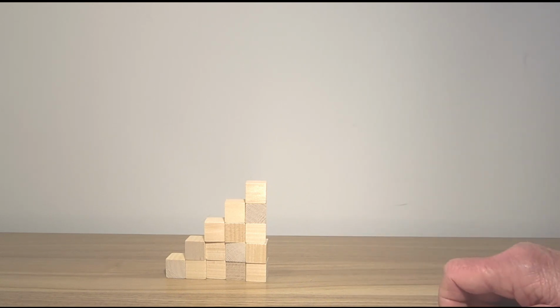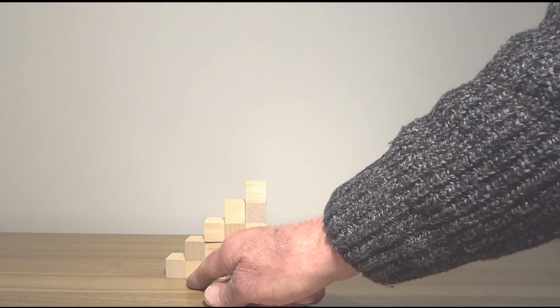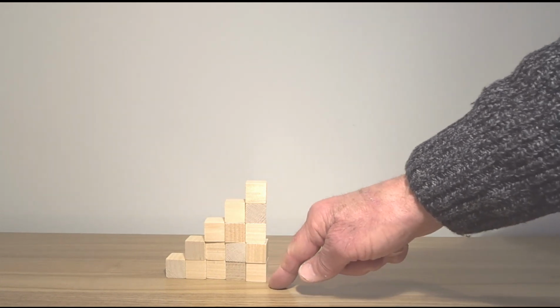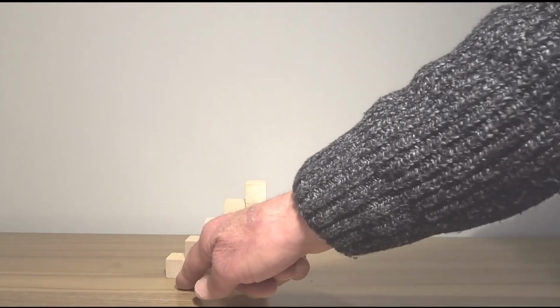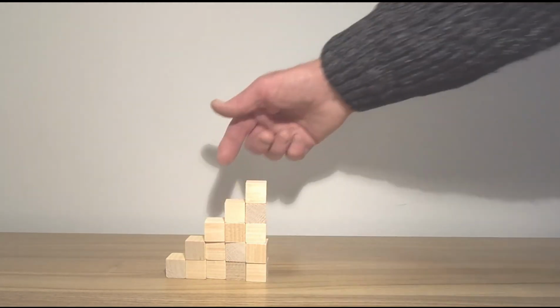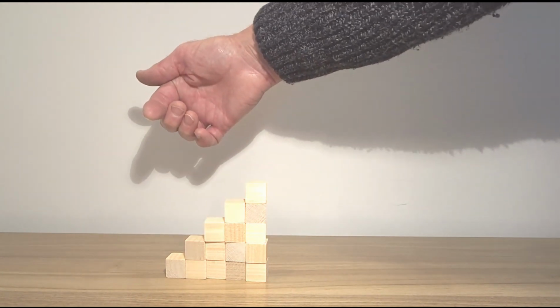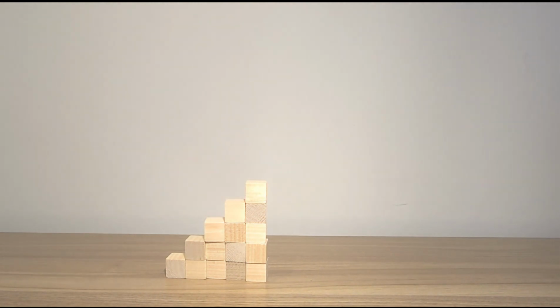This visual pattern is based on the counting numbers. Tower 1, Tower 2, Tower 3, Tower 4, Tower 5, 6, 7, 8 and so on. And that number of the tower is connected to the number of blocks that is used to build the tower by the fact that it's the natural numbers.